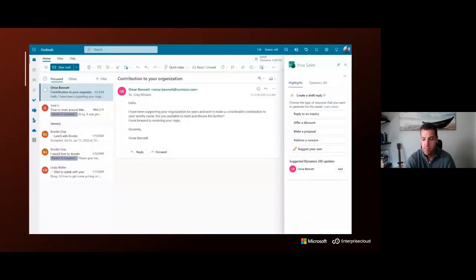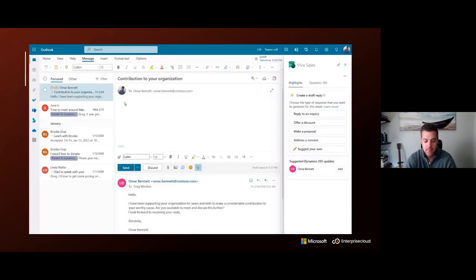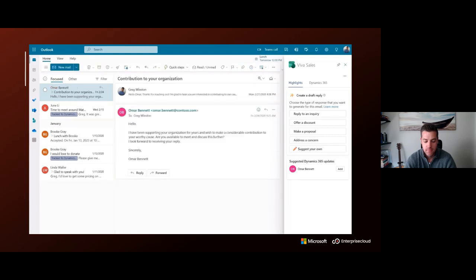Let's switch to the point of view of Greg, the major gift officer, as he uses the fundraising and engagement solution to prepare for his upcoming donor meeting. Greg reviews his inbox and responds to donor inquiries. With Viva Sales and Outlook, he can leverage the power of AI to help him generate an effective reply, which he can quickly tweak and personalize. This allows him to respond to more constituents during his busy day.